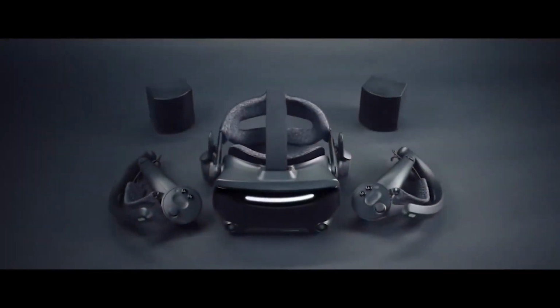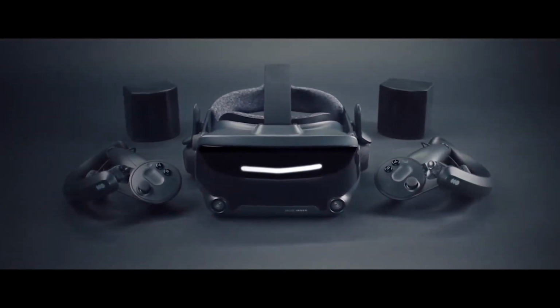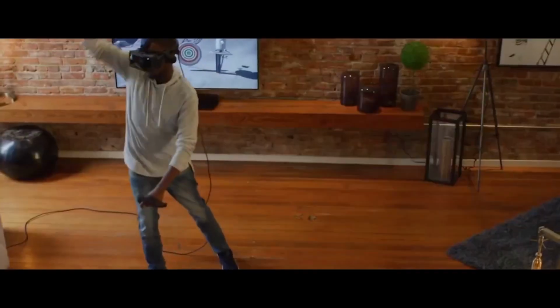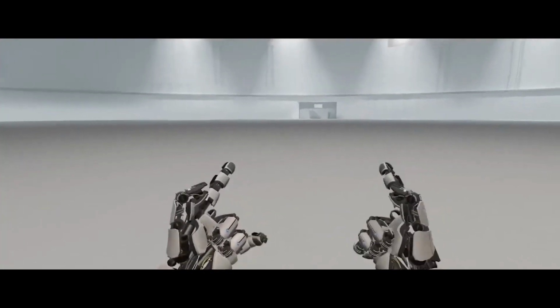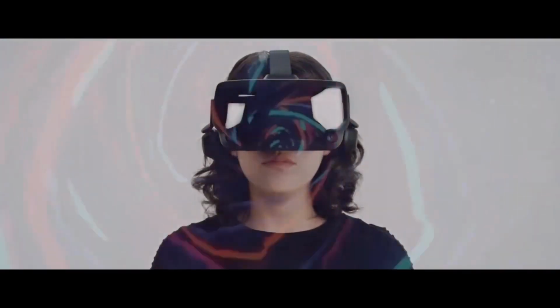And let's talk about the design. The Valve Index sports a sleek and futuristic aesthetic that's as eye-catching as it is functional. The headset itself is lightweight and comfortable, with adjustable straps and padding to ensure a snug fit for hours of gaming. And the controllers? They feel like natural extensions of your hands, with ergonomic grips and intuitive button layouts that make them a joy to use.